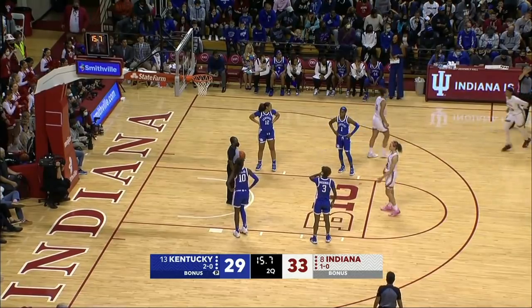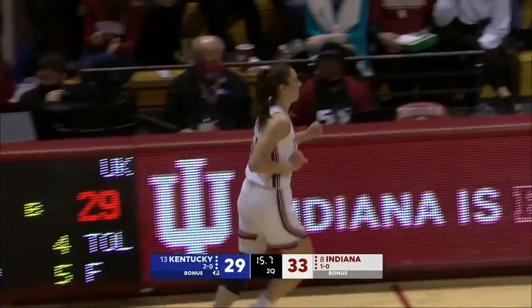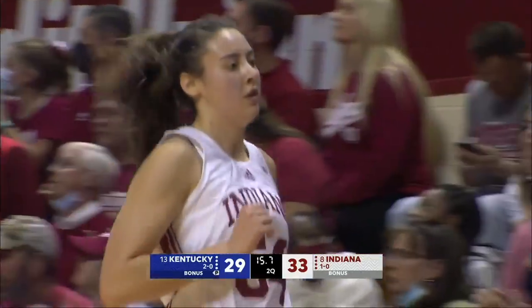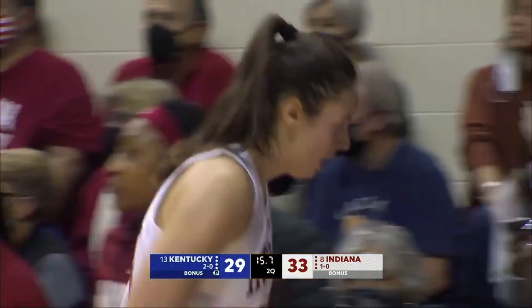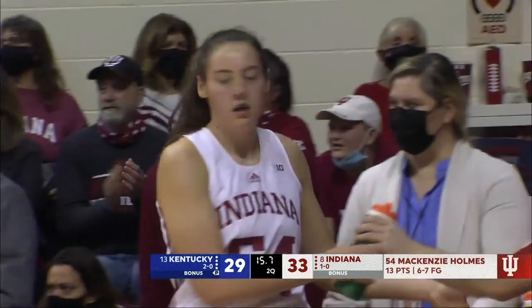Yeah, that's a good move. Yeah, they're going to sub her out. Bring her out. Good move for Terry Moore, and she put Mackenzie Holmes in offensively. Yes. Holmes had to be smart and then defensively take her off the floor.